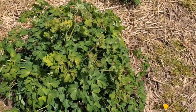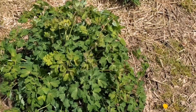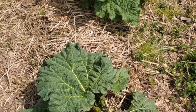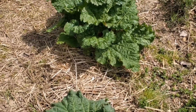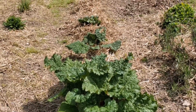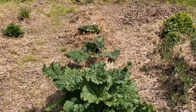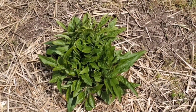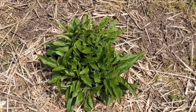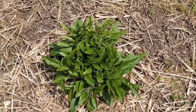Columbine looks amazing, growing strong. There's already rhubarb ready to be picked. Just amazing. Coneflower from last year came back. So excited to see it, since mine are not doing all that great in the sunroom.